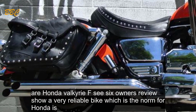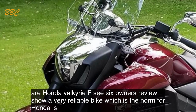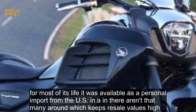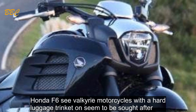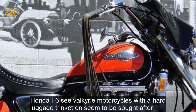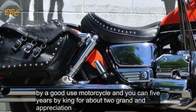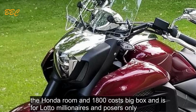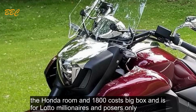Our Honda Valkyrie F6C owner's reviews show a very reliable bike, which is the norm for Hondas. For most of its life it was available as a personal import from the USA, and there aren't that many around, which keeps resale values high. Honda F6C Valkyrie motorcycles with the hard luggage touring kit on seem to be sought after. Buy a good used motorcycle and you can have 5 years of biking for about $2,000 in depreciation. The Honda Rune 1800 costs big bucks and is for lotto millionaires and posers only.